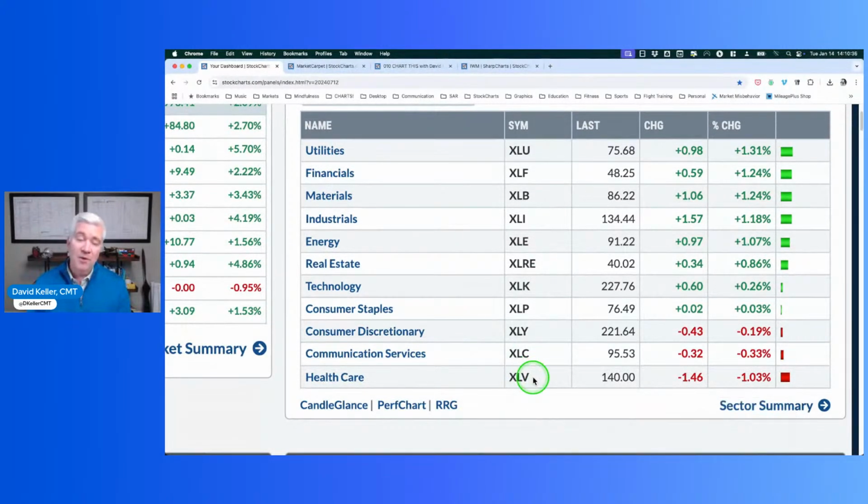On the downside, healthcare actually getting dinged today. Healthcare was doing better yesterday, if I remember right. It's kind of a blur, but the XLV finished down about 1%. Communication services and consumer discretionary were both in the red as well. It's not been many days where consumer discretionary, the XLY, has underperformed consumer staples, and it wasn't by much today.